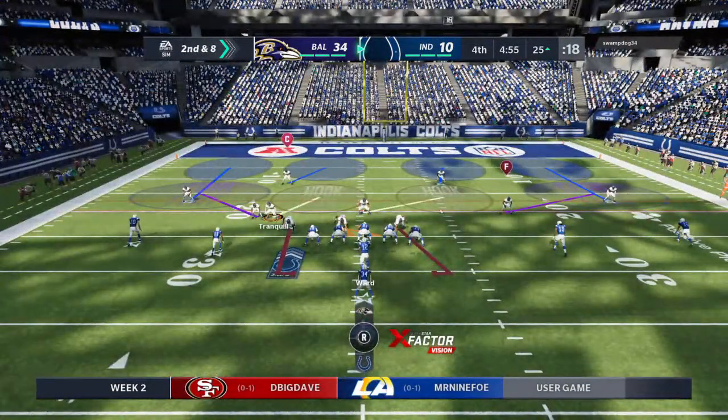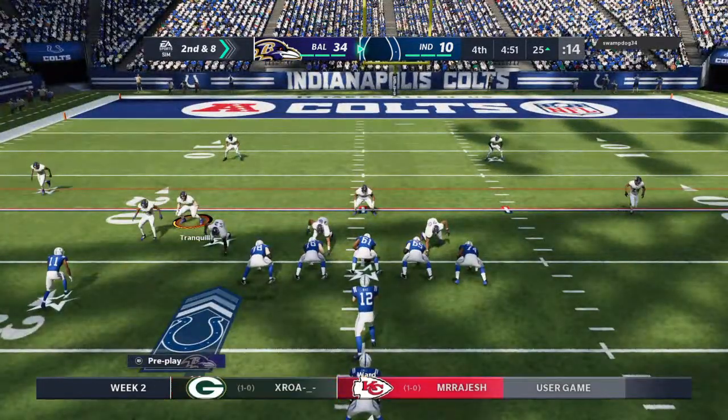Right here, guys. Fight 51. Mike 51. Here we go. Check 26. Check 26.